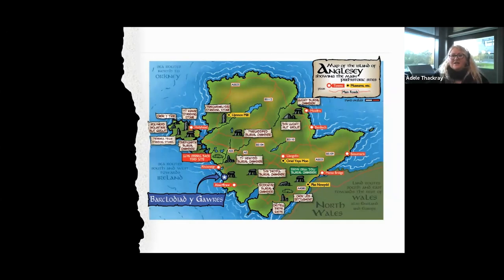Now, this is some of the prehistoric sites on Anglesey. If you ever go and visit, you can see all these wonderful tombs. Barclodiad y Gawres is here, and the beaches are there and magnificent as well. And then you've got lots of different tombs. And the other one with decoration is down here.